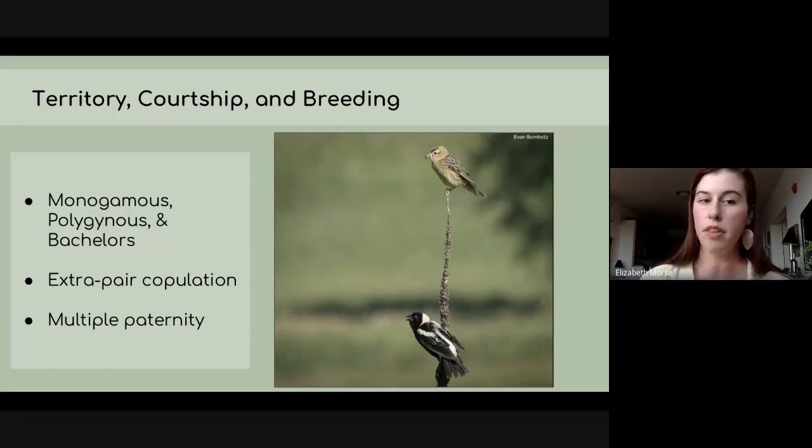And obviously, if you have more than one mate and you have more than one nest, that requires a lot of resources to help support multiple clutches. So polygyny is generally more common amongst males in resource-rich areas. All 3 of these groups refer to the number of paired females a male has nesting in his territory, but all 3 types of bobolink males engage in what we call extra pair copulation. And so they're breeding with females outside of those mate pairings and with females who are in another male's territory. So it's a very high risk, high reward activity.